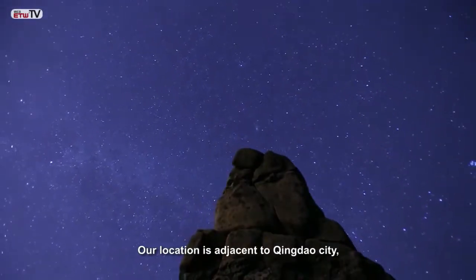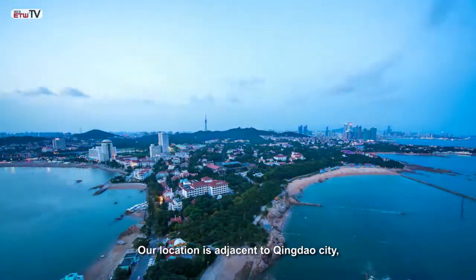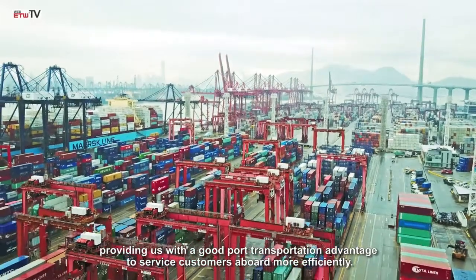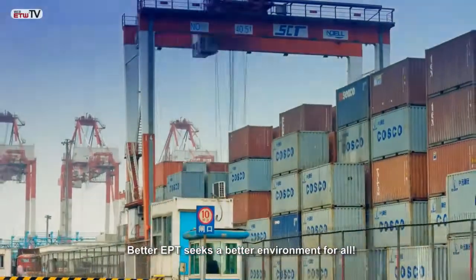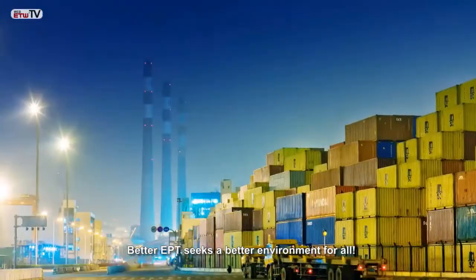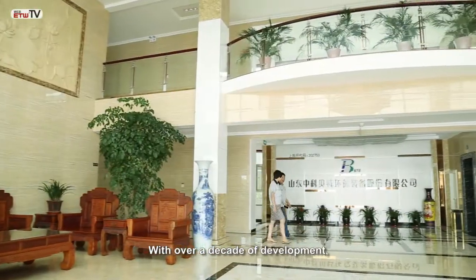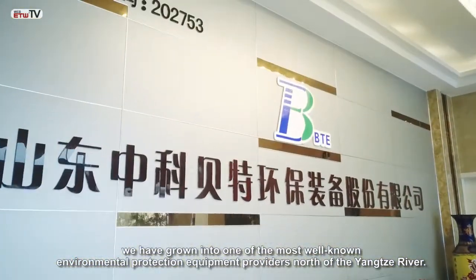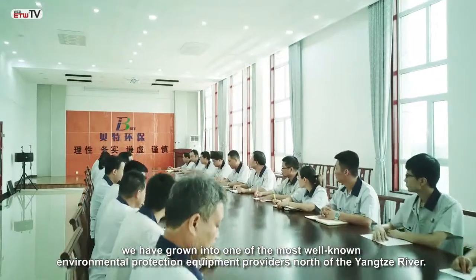Our location is adjacent to Qingdao City, providing us with a good port transportation advantage to service customers abroad more efficiently. Better EPT seeks a better environment for all. With over a decade of development, we have grown into one of the most well-known environmental protection equipment providers north of the Yangtze River.